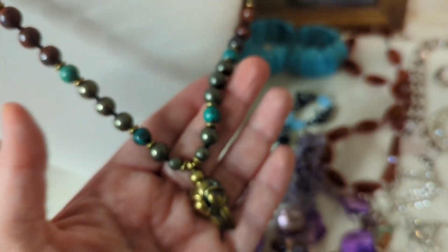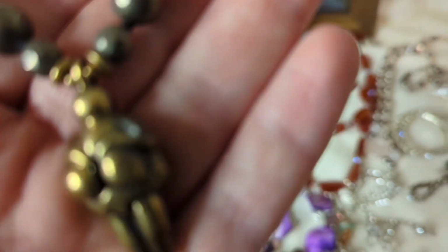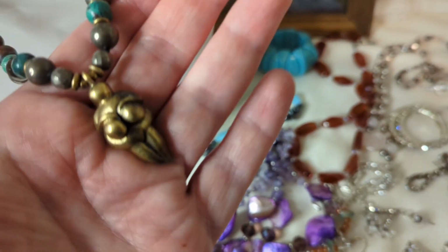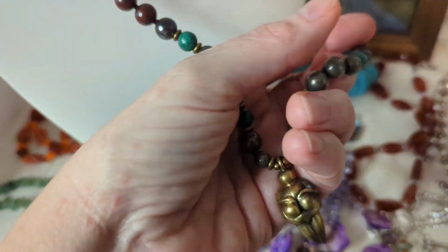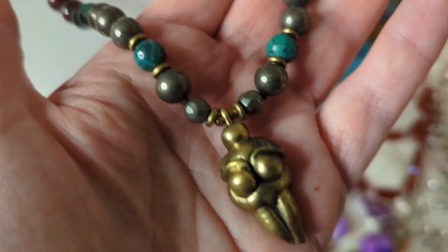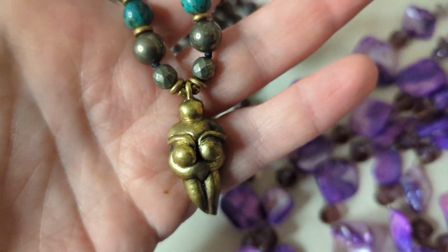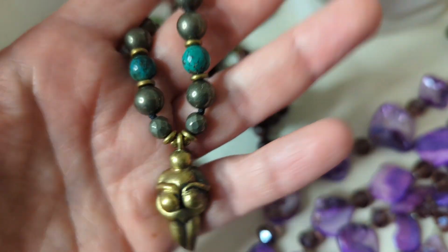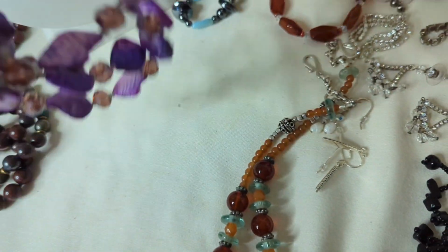Now this necklace does have some weight to it, just so you know. But when I got this, I was thinking, this would look super cool draped around some pottery, especially mid-century pottery, something with this colorway in it. I don't know. I just think this is amazing. It would even look good on display with your brass pieces, if you collect brass like I do. Super cool.